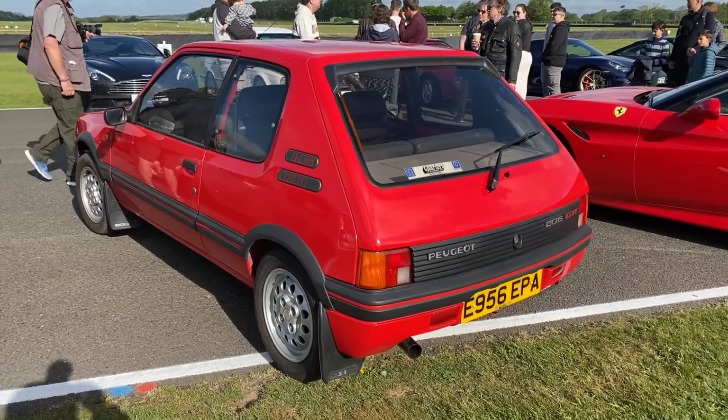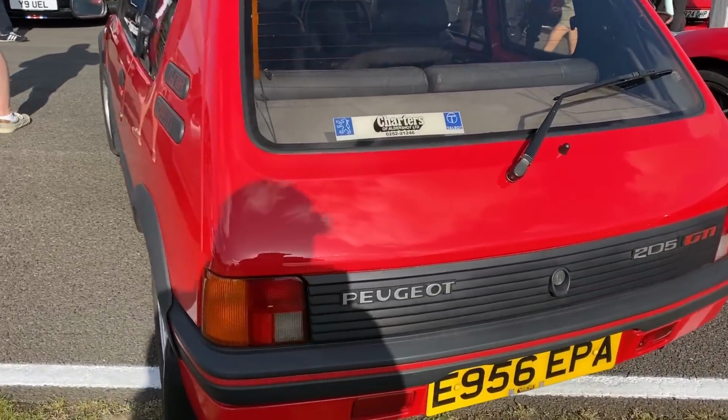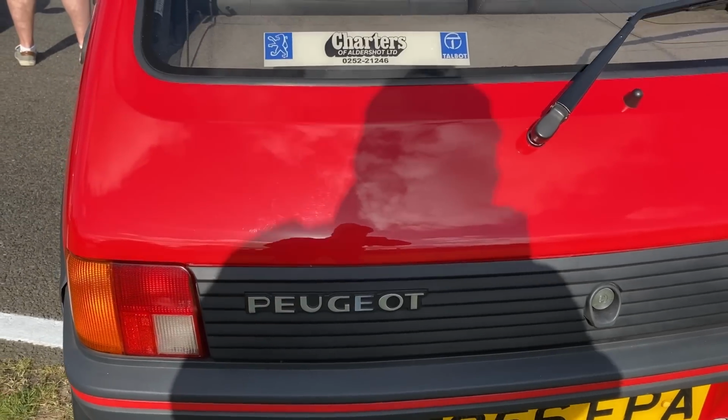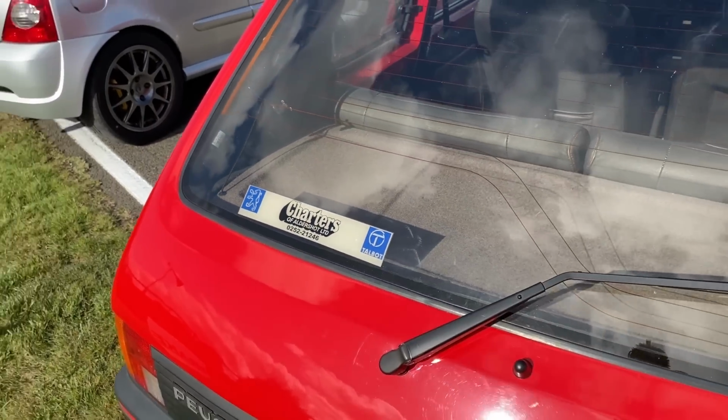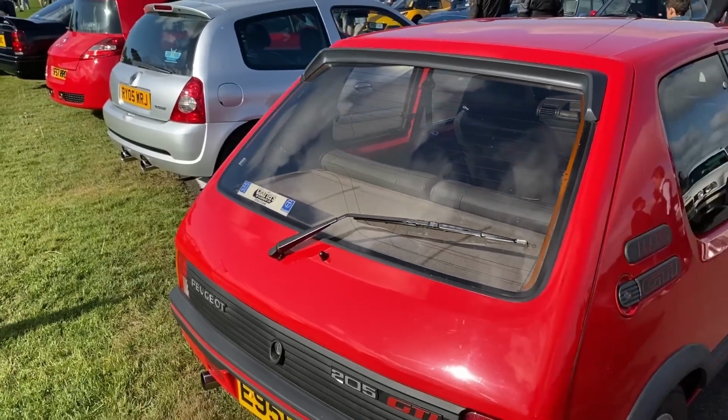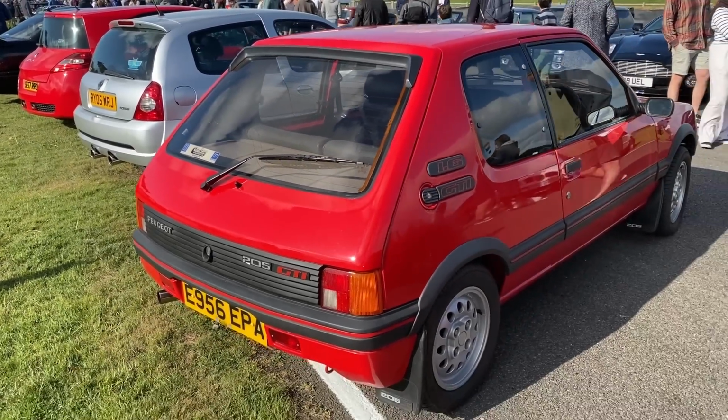Pininfarina design. Original cars had this sort of plastic plate at the back. Looks like it's got the original dealer plates, maybe. Charters of Aldershot, not too far away from here. They are super pretty little cars, aren't they?